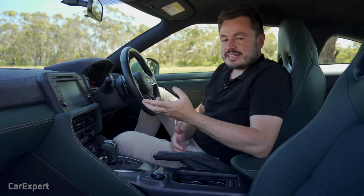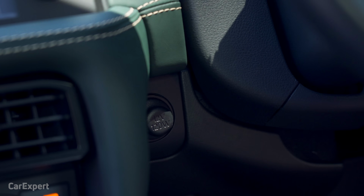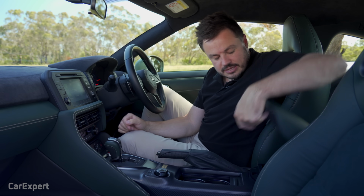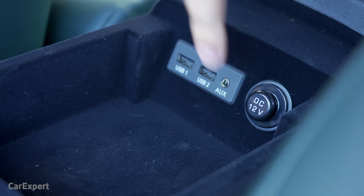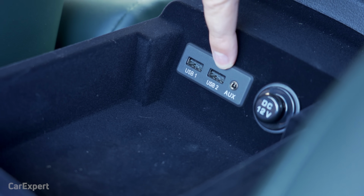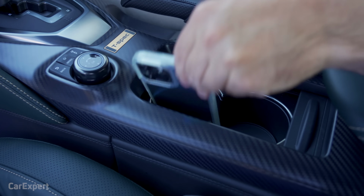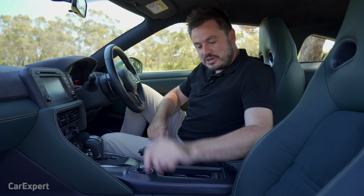So let's talk about practicality, and we'll start with your connectivity. You have one 12-volt outlet hidden just here next to the steering wheel. In the center console here, you have another 12-volt outlet, and then two USB ports and an auxiliary port. Then in terms of storing your phone, it can live here in the cup holders without too many dramas. And what about your coffee cup?